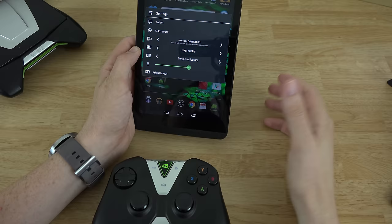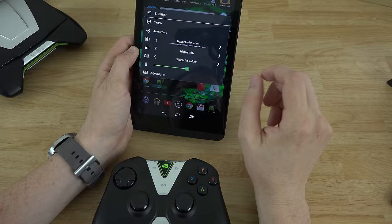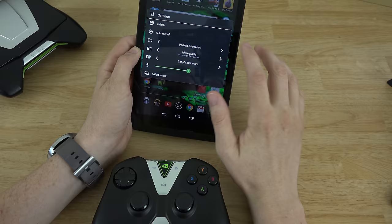So I can play Hill Climb Racing and live stream. I can play Granny Smith and live stream. It's actually very, very cool. And you can choose landscape, where it forces it in that mode when you're streaming, or portrait, which is what we're holding it in.